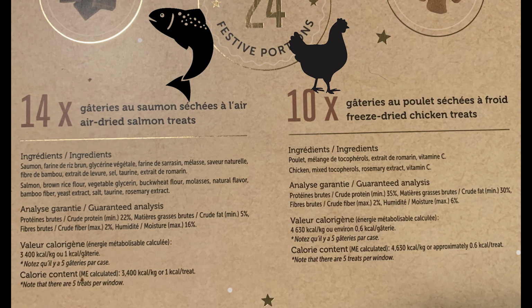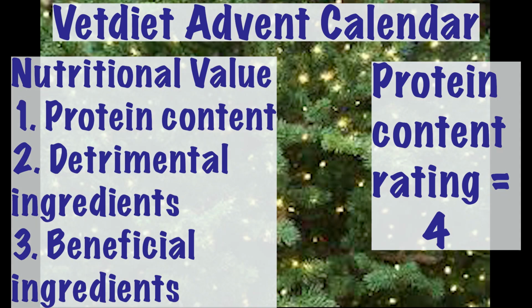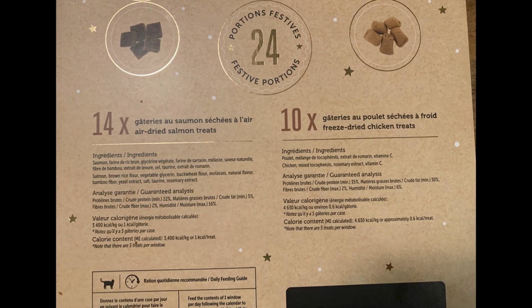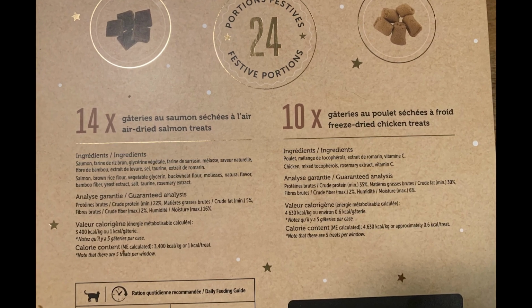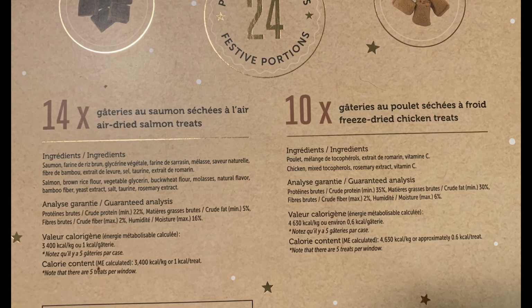So the 2 different protein types, the salmon has 22% crude protein and the chicken has 35%. So these are pretty high percentages of crude protein. So I'm going to give it a 4 for protein content. In addition to that, salmon and chicken, respectively, are the first ingredients in these treats, which is awesome. We've talked about the importance of that previously.